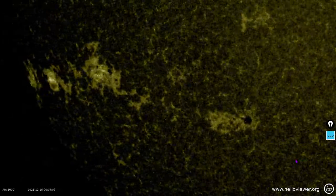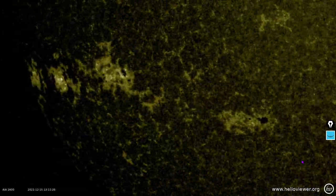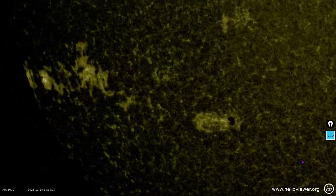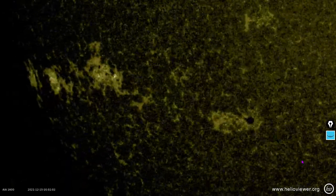And we're looking at the sun in some wavelengths we don't always look at here. This is 1600 angstroms, ionized carbon. And there's not a lot to see here until we see solar activity, which has ramped up massively since yesterday, in terms of the radio flux, the sunspot number, the flaring.